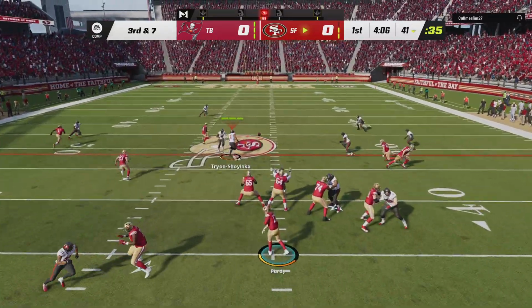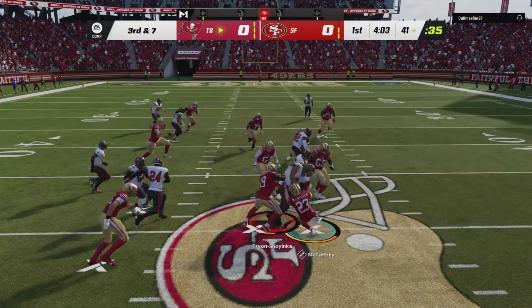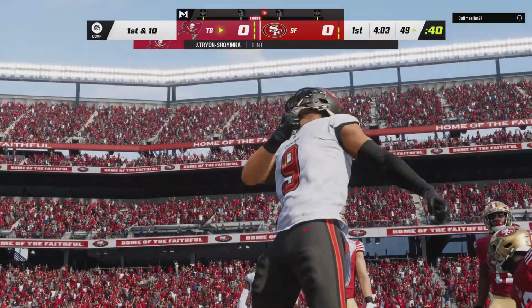Purdy with it on 3rd and long. That's into a crowd and intercepted. And the Buccaneers are going to take possession of the football.